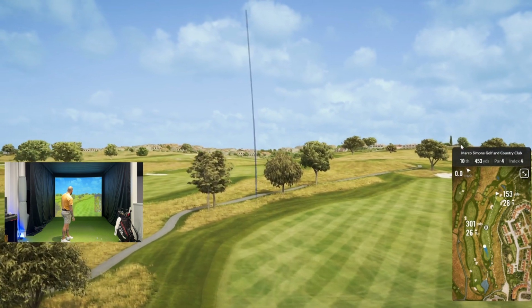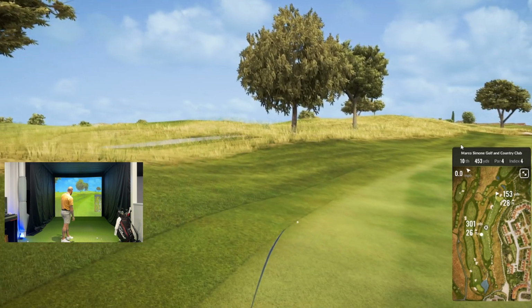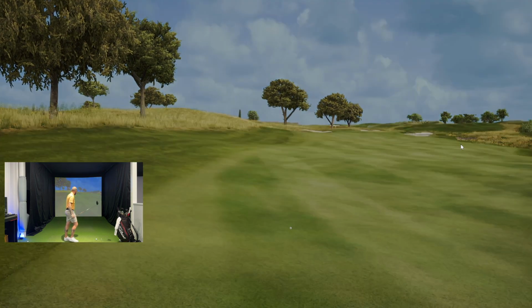Bit of a low draw there. Come on. Back in. It's in the fairway, it's in play.